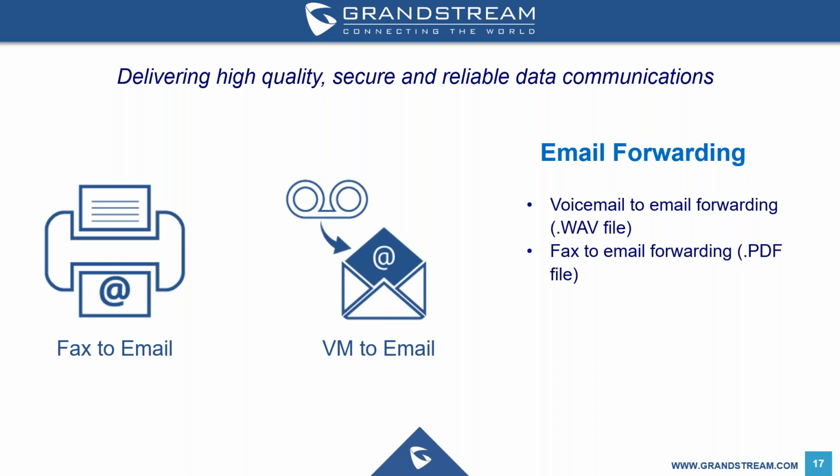I mentioned email forwarding. Incoming faxes, for example, or even voicemails. The UCM is email ready. You don't need to do anything. It's using a simple non-authenticated method called MTA. As soon as you create your extensions, you assign an email address to each extension. Then when that extension receives a voicemail or a fax, the faxes are going to be converted into PDF, the voicemails are going to be converted into WAV format, and then they're going to be sent via email to the email that you configured on that extension.